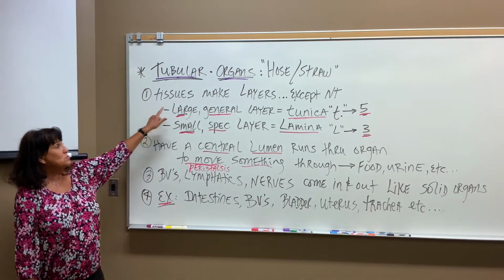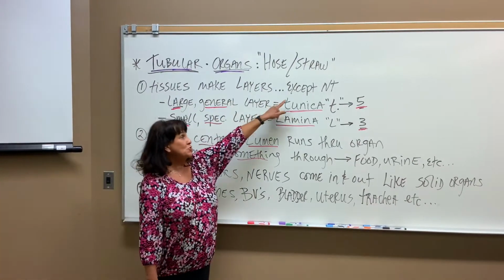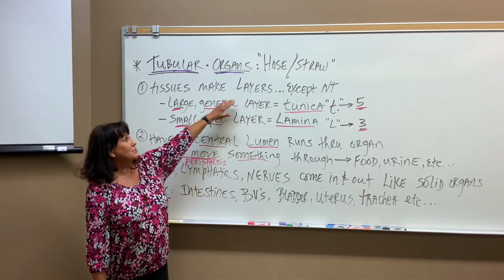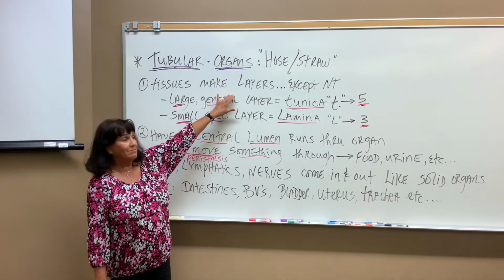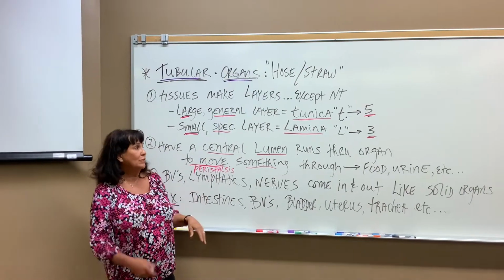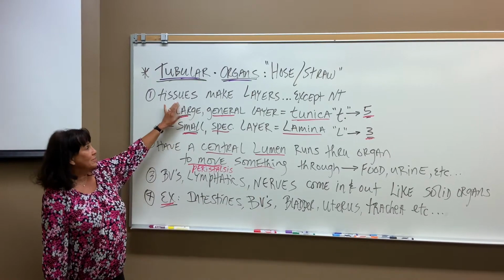The tissues make distinctive layers, except for nerve tissue. So ET, CT, and MT come in very distinctive layers on slides, okay? And you can also sort of grossly see that when you look at the wall of an organ. So nerve tissue is the only one that doesn't make a distinctive layer.